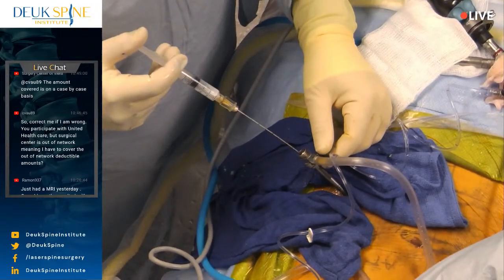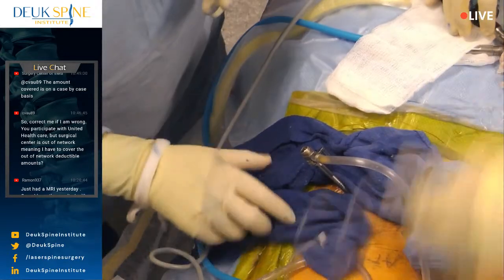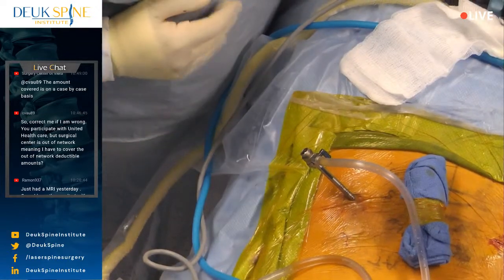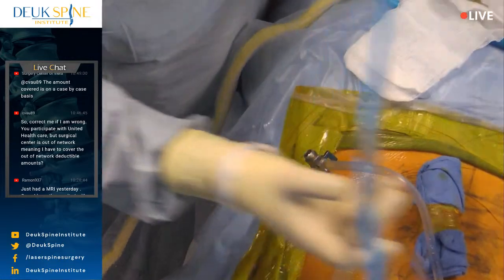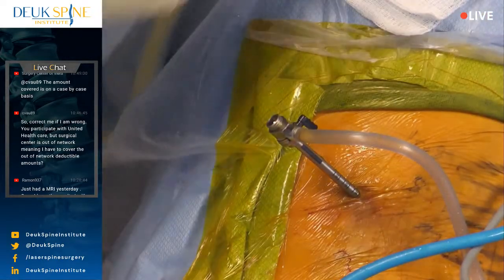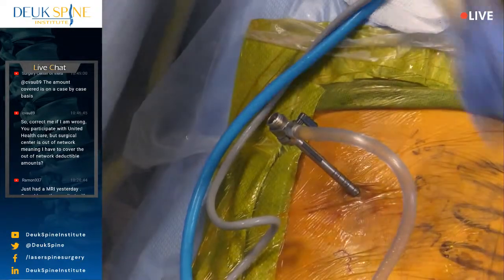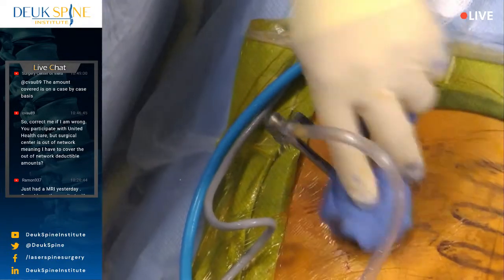And the reason I know is because, well, we tested the discs and they were definitely painful. So I know from the MRI they're hitting the nerves, so I know the leg pain is going to be better. But I also now know from the discogram that they were causing all of her back pain. So I feel really confident that she's going to do really well with the back pain.